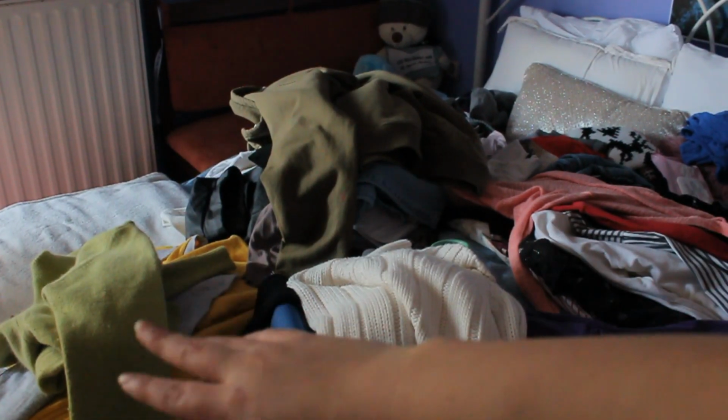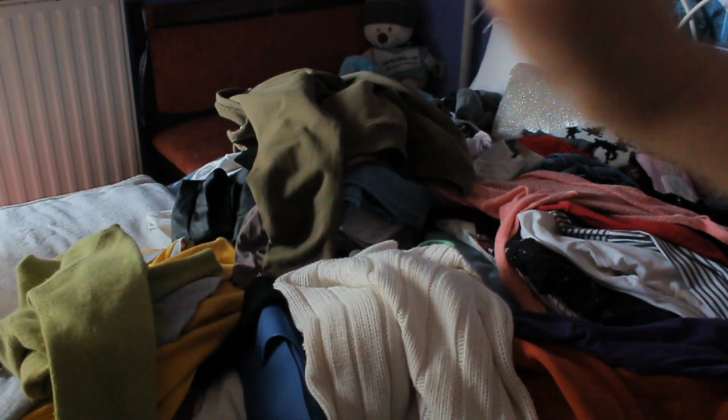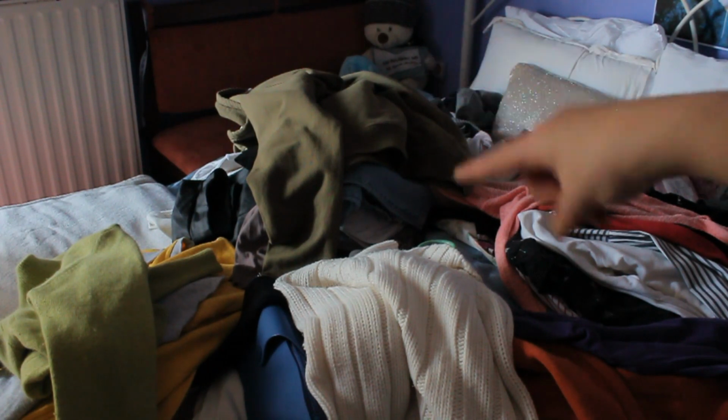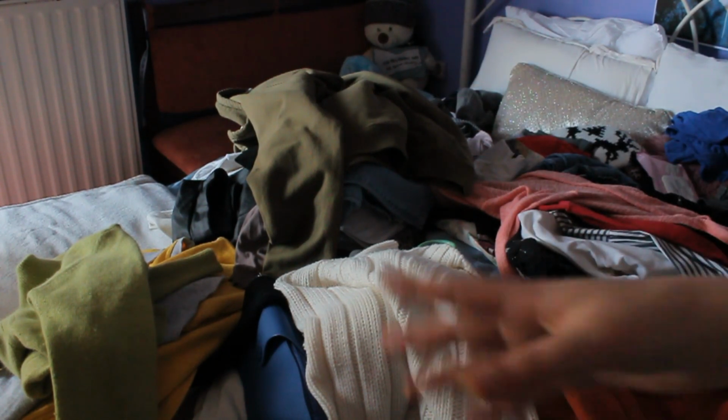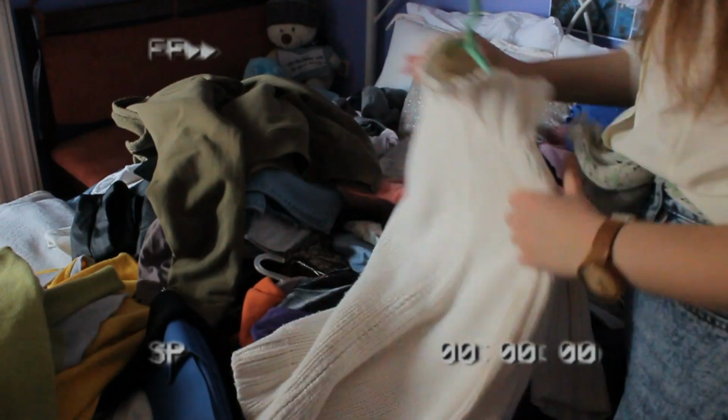It might look like I'm just doing two piles of clothes right now and nothing is clean. This is the pile that needs to leave and this is the pile that needs to stay, but we're going to see that later when I finish with all of those clothes outside.